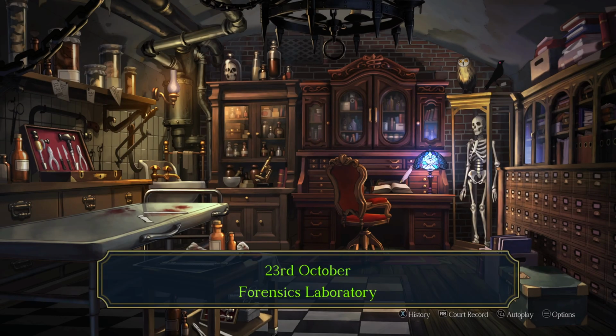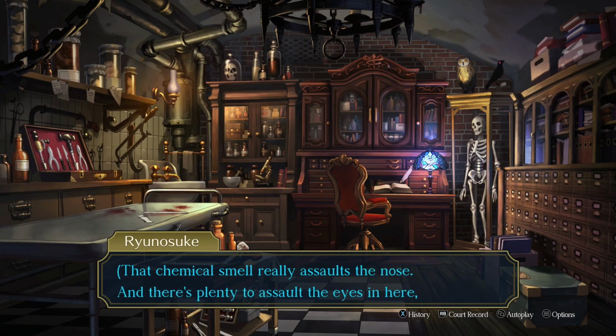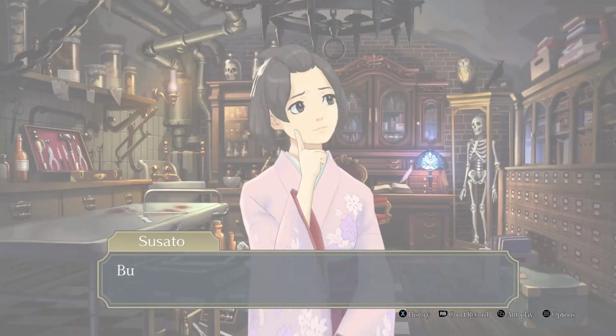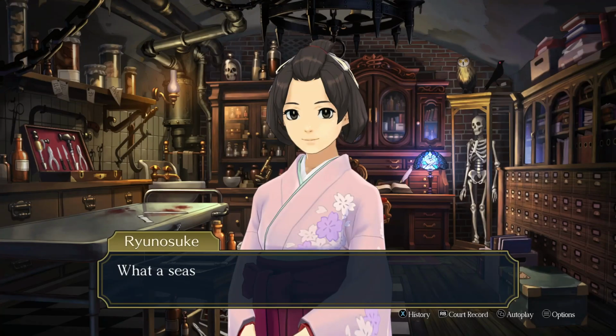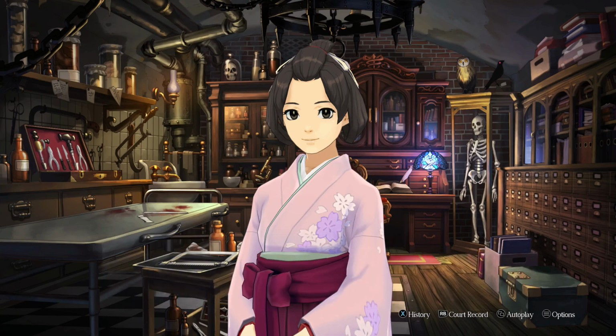23rd of October, Forensics Laboratory. I believe this is it. Dr. Scythe's laboratory. That chemical smell really assaults the nose, and there's plenty to assault the eyes in here too. Looks as though the doctor isn't here, but we're here now, so we might as well do some sightseeing, don't you think? What a seasoned tourist you become, Mrs. Sato. We could just have a little look around, being careful not to upset any restless souls.